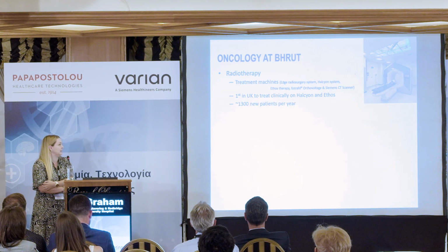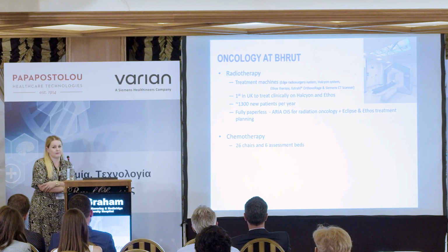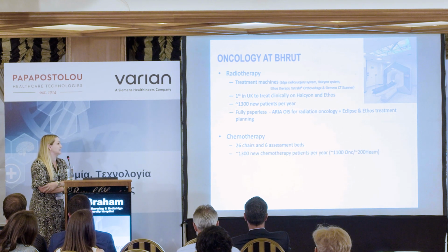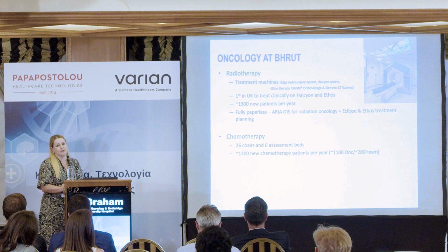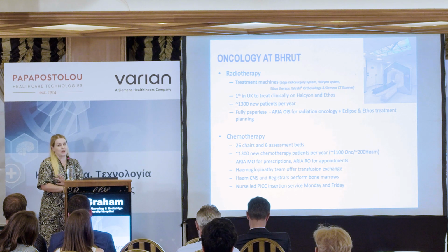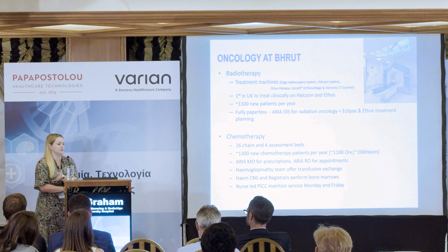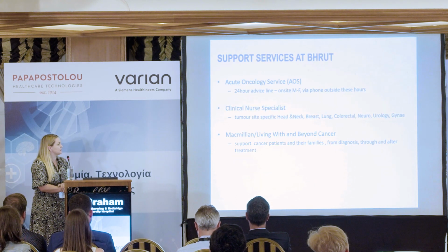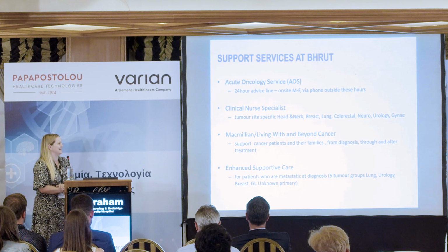We treat about 1,300 new patients per year, and we're fully paperless with the ARIA oncology system, with Eclipse and the Ethos treatment planning systems. We do have a chemotherapy unit right next door to us, which has 26 chairs and 6 assessment beds. They see a similar number of patients that are split up between oncology and haematology patients. They use ARIA MedOnc for their prescriptions, but they use RadOnc for their appointments. And we do have some support services at our trust, which you'll hear me talk about, which were pivotal to our journey in implementing Noona.